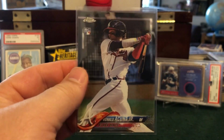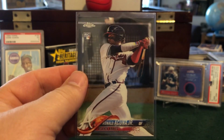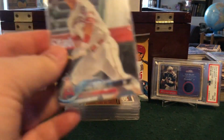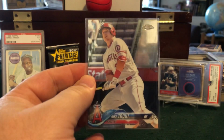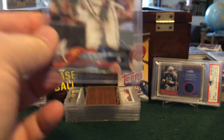Nice one here. Another Acuna. Love that black background. Bunch of these are off to PSA in one of my next orders. I pack pulled them. I know they're going to be in perfect shape. Base Trout Chrome. Probably off for grading. Albies.